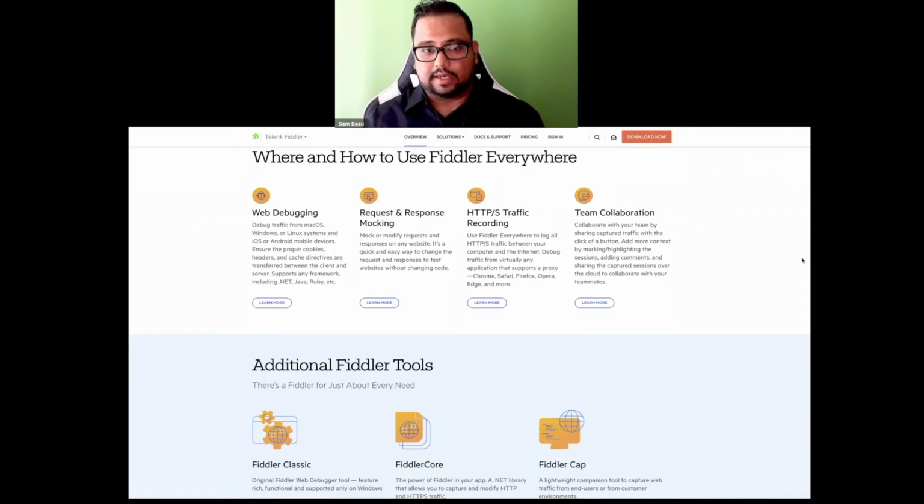Yes, it's web debugging. It lets you see what's going across. But some of the key things are request and response auto-responding, right? Fiddler is a proxy, so every request goes through it in and out, right? So you get to record those requests, and let's say you are integrating with a service, you can turn the service and your network completely off, and Fiddler can auto-respond to your requests, which is fabulous. You get to look into HTTPS traffic. Given some certificates that you have to install and set up, you get to look through HTTPS traffic.